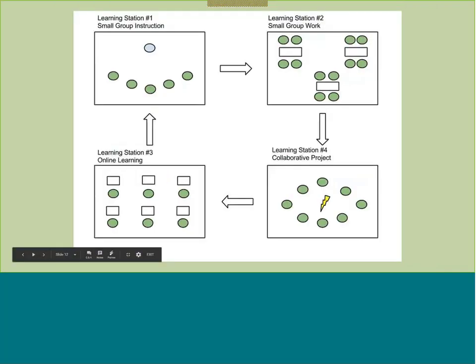So this is a drawing of what that might look like. This is a 4-station example. But like I said, you could have as few or as many as you want. The idea is that the small group and the collaborative would be that deeper application activity. And then the small group and the online may be the grammar, vocabulary, or where you're just helping them answer questions from what they did from that online activity. Or, where they've done the online learning, now you're prepping them for the small group work to the collaborative project. You're doing that remediation or that support there, maybe in the small group.